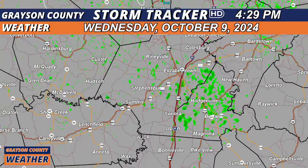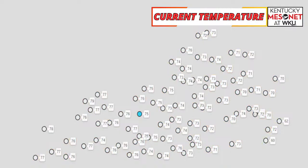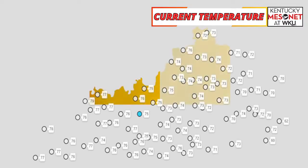Let's take a look at the current temperatures around our area right now. They're in the 70s. We'll wait for that map to load, if it will load. Okay, I do not think that's going to load for us, so... Okay, it's getting ready to.